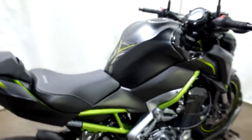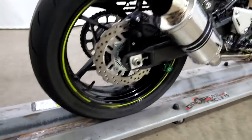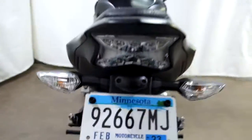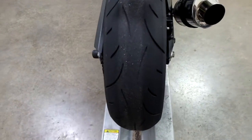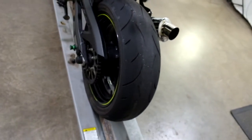They've added a tank pad to it, as well as a Delcovic pipe. Stand spools as well, and a fender eliminator. Back tire, also in the same condition, needs to be replaced. Looks like this bike was pretty much ridden just about straight up and down all the time.